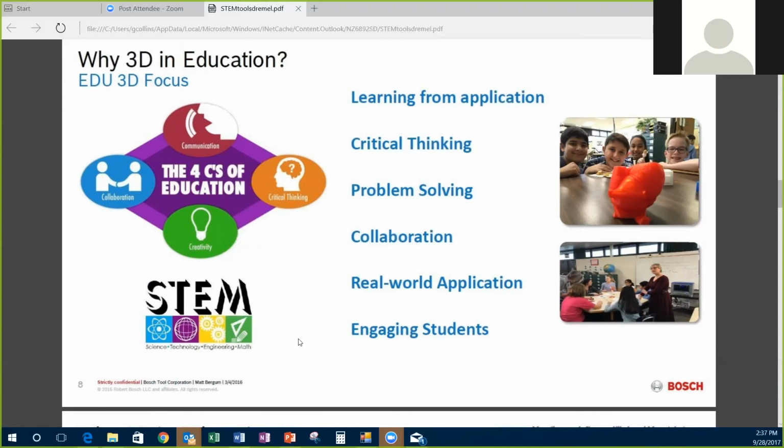It's engaging to students. They feel like this is actually a class that they will use later in life, and they feel like they are much more engaged in what they're actually learning. So those are all different skill sets that this bundle can help you teach in your classroom.